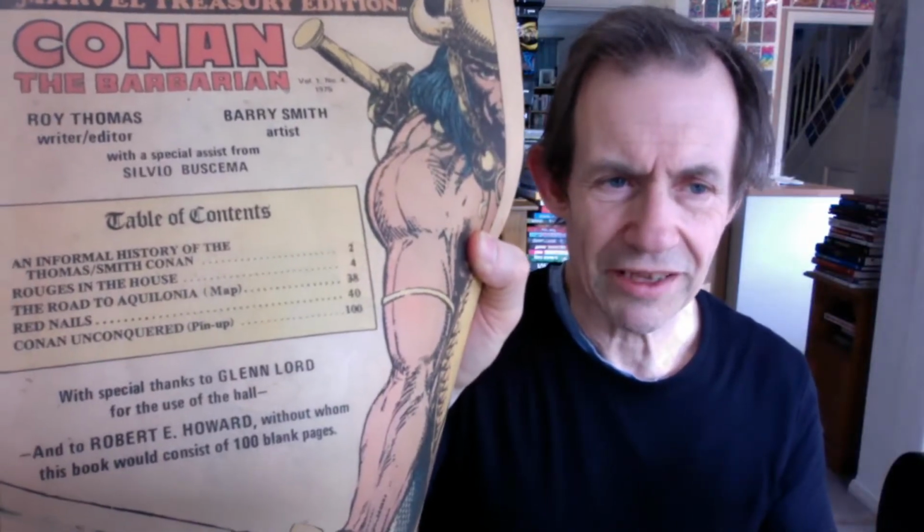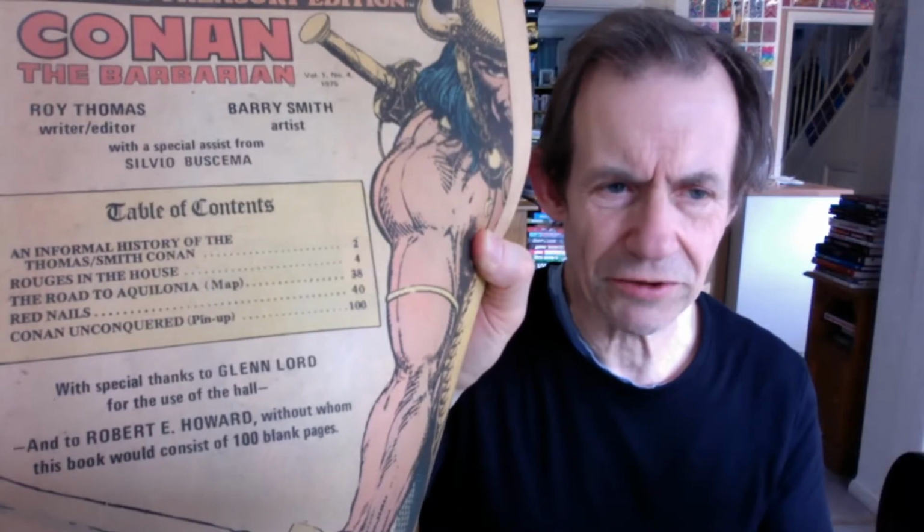Now I'm not certain, without checking up the history, of where it became colour, because there's Red Nails in this. There's Rogues in the House. And I'm just going to show you the thing there. Rogues in the House. You see the cover has come off. However, Rogues in the House and Red Nails, and a few other articles as well.